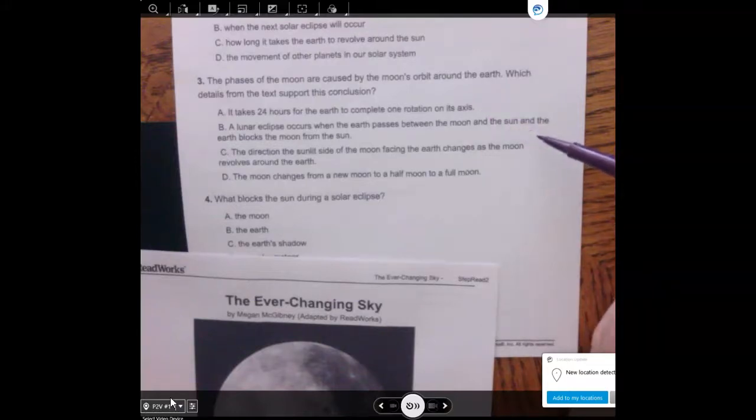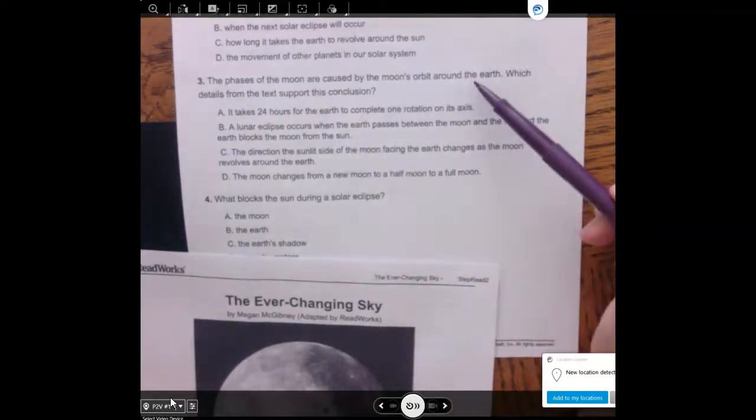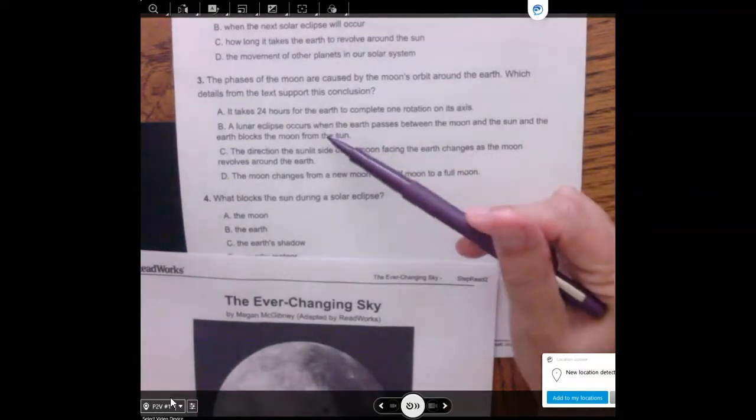Is it because a lunar eclipse occurs when the Earth passes between the moon and the sun, and Earth blocks the moon from the sun? This does not seem like we're talking about full moons, right? So a lunar eclipse is different than a full moon or no moon at all. C, the direction of the sunlit side of the moon facing the Earth changes as the moon revolves around Earth.